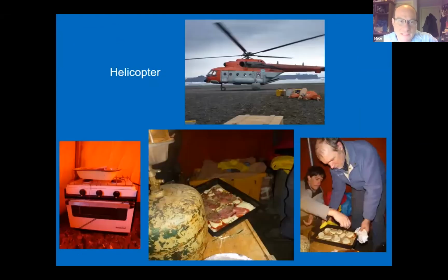So then moving up to helicopters, this is Antarctica and the Antarctic Peninsula. I went to the Antarctic Peninsula with some Argentine colleagues. In a helicopter, especially the larger helicopters, you can put a lot of stuff in them, including all your tents and your food. So in this case, we even brought a little stove. In the lower right, you can see our little stove. And you've already been introduced to pizza making in Antarctica. This is our creative way of making pizza in our little stove.